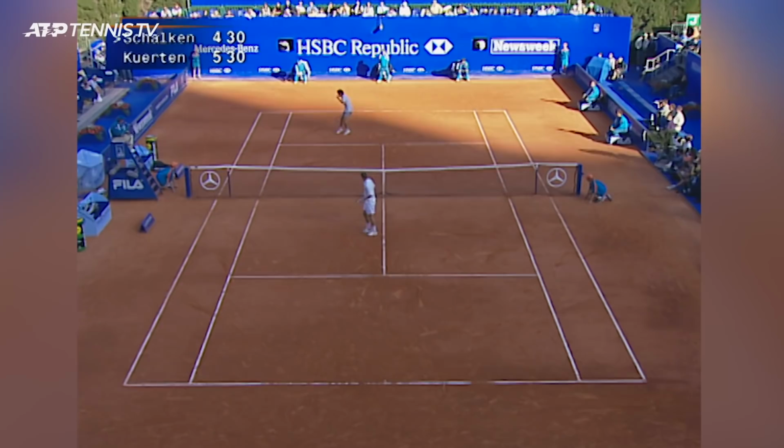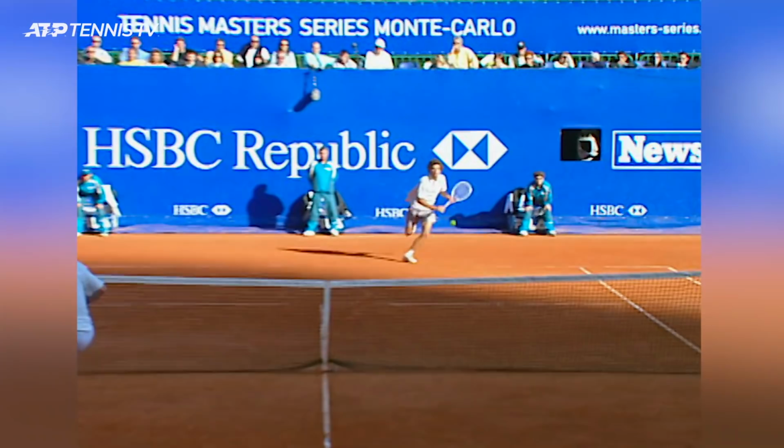Oh, well played, Schalken. Quick reactions. Needed to have fast hands to come out on top of that rally. There's a good saving backhand volley. Then he gets a racket on the forehand.